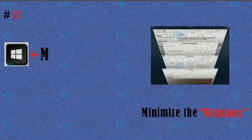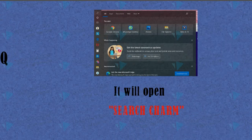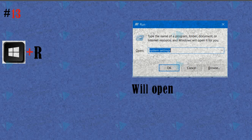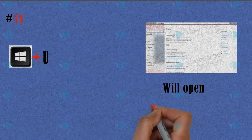Are you searching for something inside of your computer? Then use combination 12. Window key plus Q. It will open the Search charm for all installed apps in Windows 8 and newer. Combination 13. It opens the Run dialog box for you. Just press Window key and R key. Combination 14. In this, U stands for utility. So combination 14, the keys Window and U, will open the Utility Manager for you.